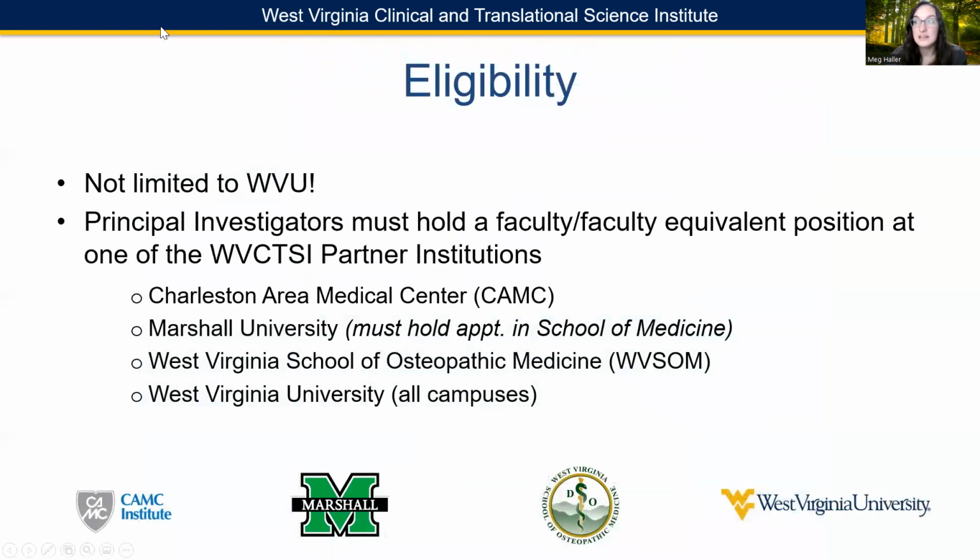Eligibility is not limited to WVU. Principal investigators have to hold a faculty or faculty equivalent position, but it can be from any of our partner sites. So we have CAMC at Marshall. You must hold an appointment in the School of Medicine. And we also have the Osteopathic School of Medicine and the West Virginia University, all campuses.